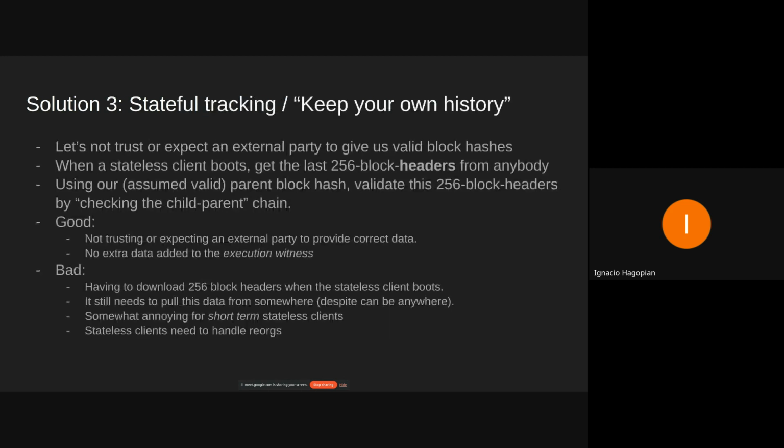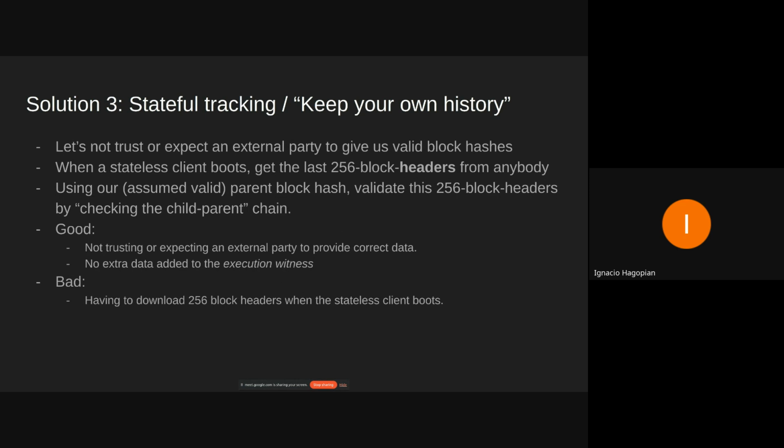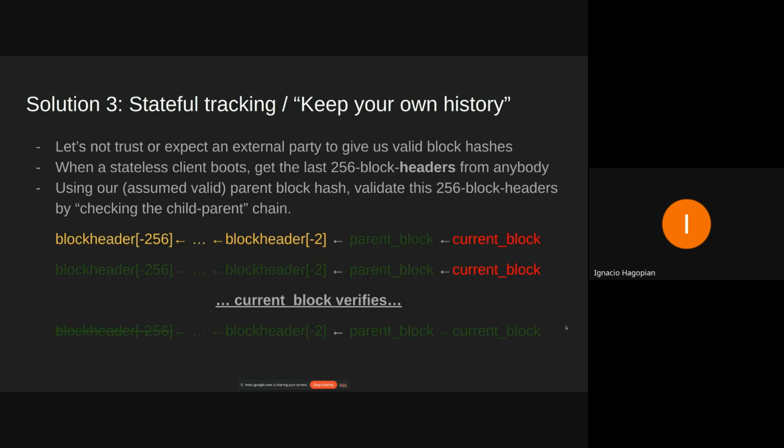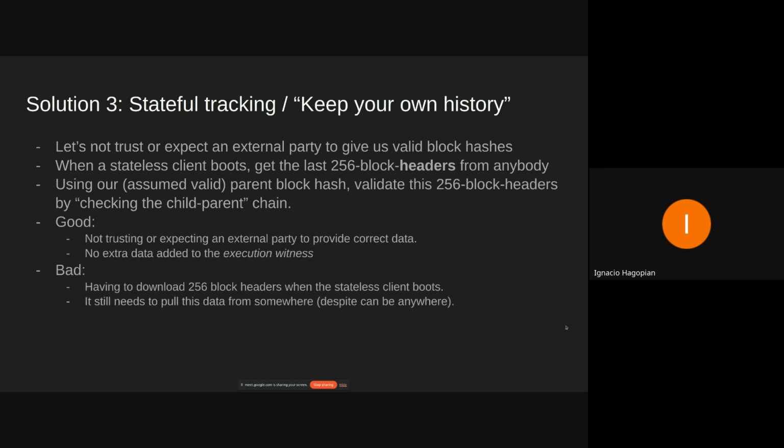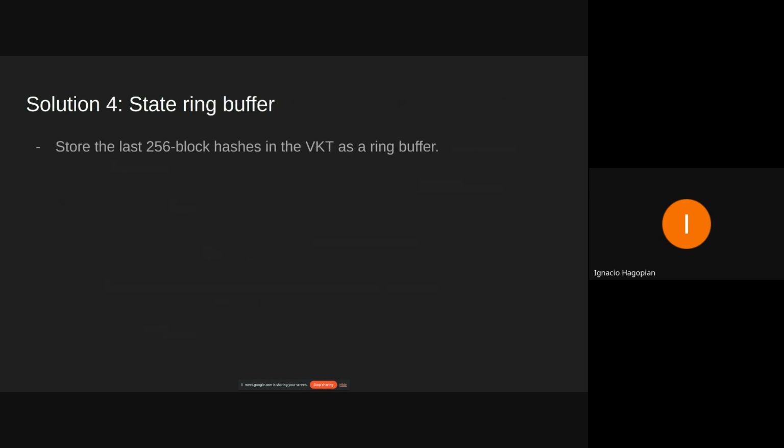And of course, regarding Dankrad's last question, in this solution you can also ask for the last 256 block hashes instead of headers, simply keep your own history and just ask once, and the stateless client can simply keep this history on every next block. So it shouldn't be needed to ask for the history in every block.